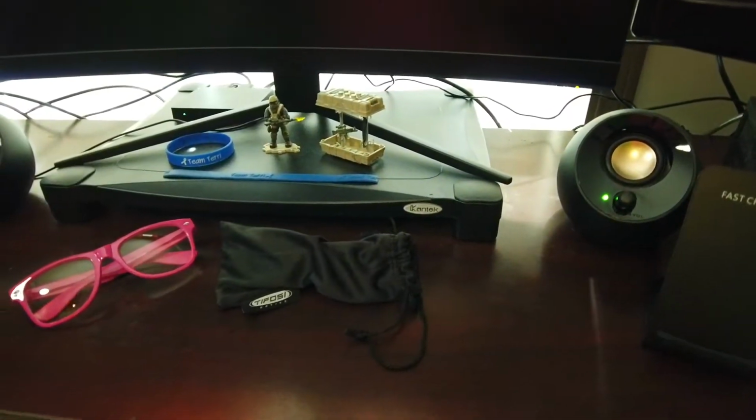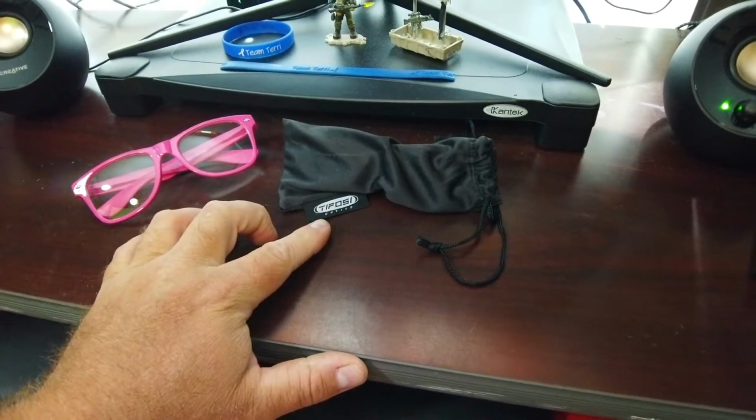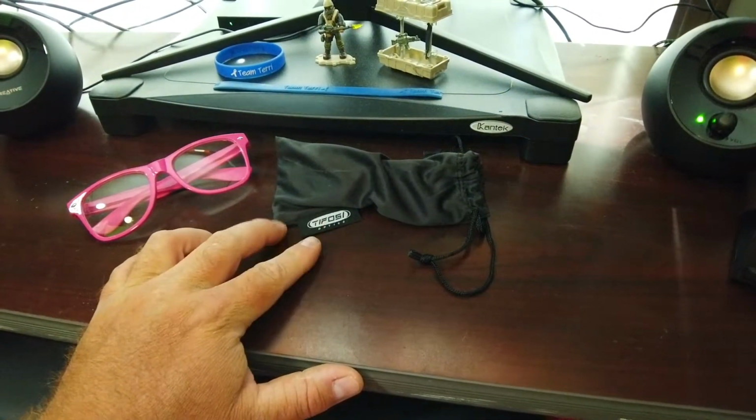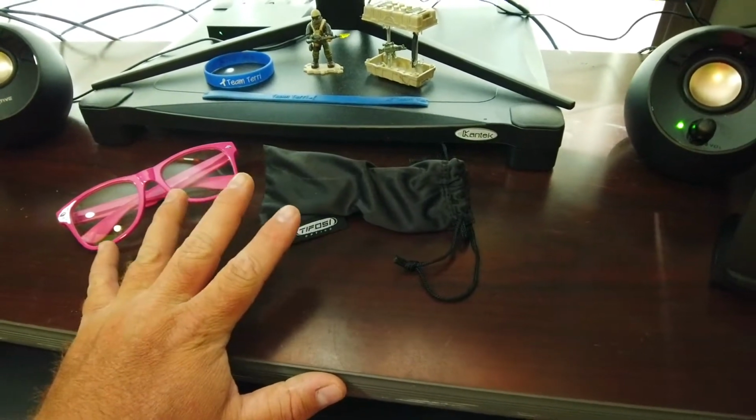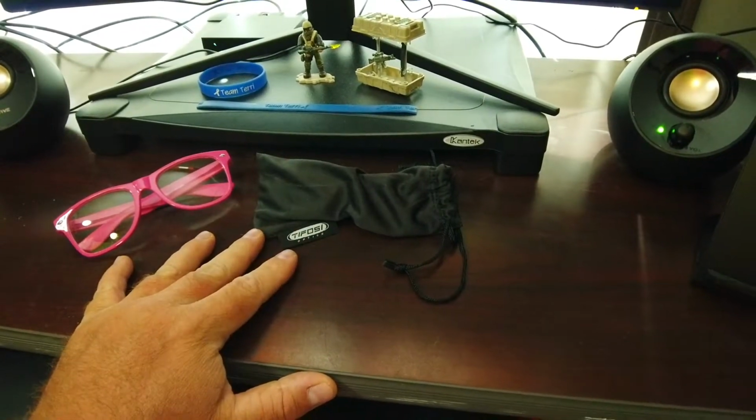I highly recommend them. You can pick them up on their website, or they also have them on Amazon. I believe they're $39. Don't hold me to that, but I think that's it. And I can definitely tell a difference and really enjoy them.